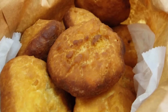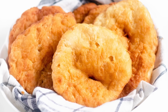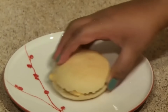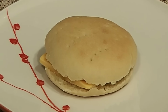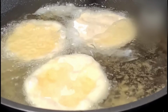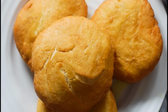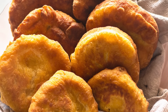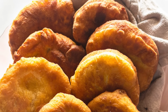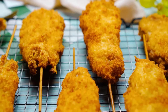Some people might say that they were a bit bland, but what did you expect? A gourmet meal in those times? Johnny cakes were the epitome of resourcefulness. Just cornmeal and water mixed together and fried up on a hot griddle. Simple? Yes. But when you're trying to make every penny count, Johnny cakes got the job done and kept hunger away. Mock chicken legs, a true culinary illusion of the Great Depression.